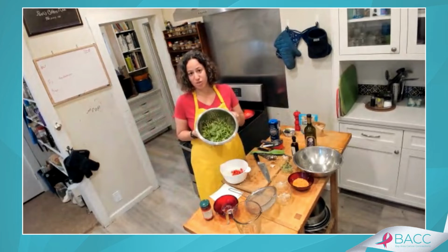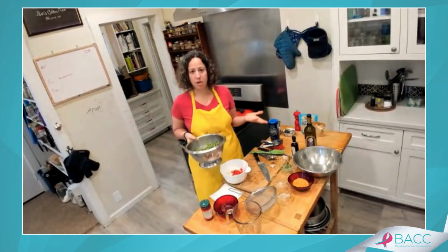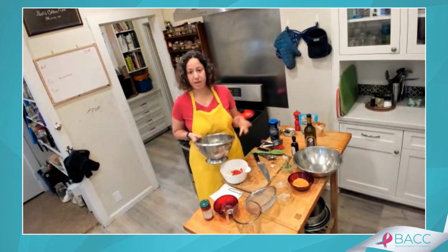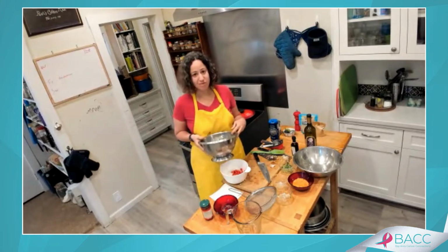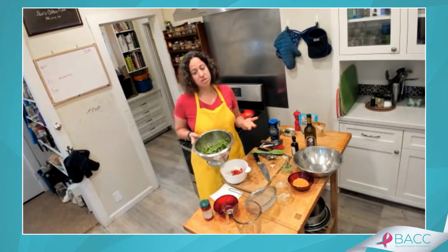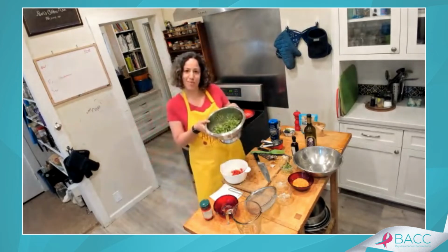Arugula is from the cruciferous family. Okay. Other cruciferous vegetables: cauliflower, broccoli, kale, bok choy, cabbage. Okay, these are some of them. Really great. That has sulforaphane in it, which is a phytonutrient that has been shown to act as a detoxifier of carcinogens. So really nice thing to have. I recommend for everyone to have a serving of cruciferous vegetables every day. So why not get it at breakfast?